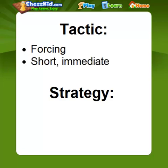Second thing about tactics is they're usually short and immediate. It's something which you do right now, and the result comes out in just a couple moves. It's not something that you can wait around and do maybe 10 moves later. You have to do it now. It's an opportunity.